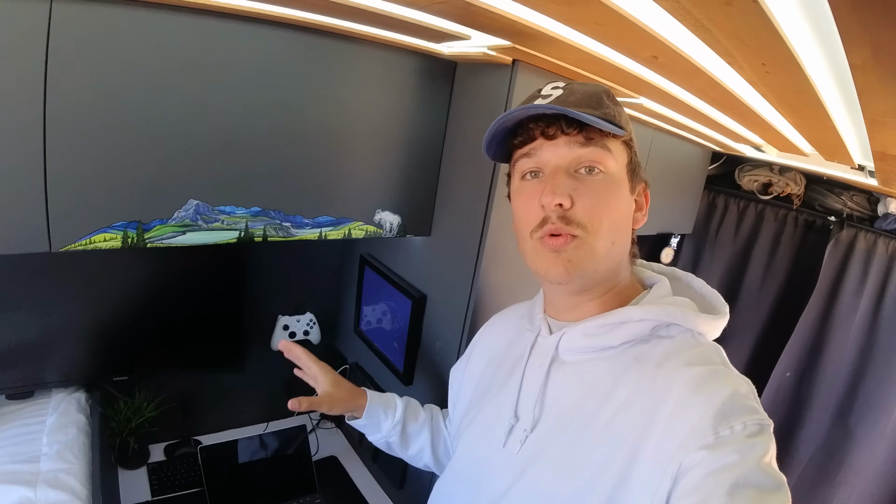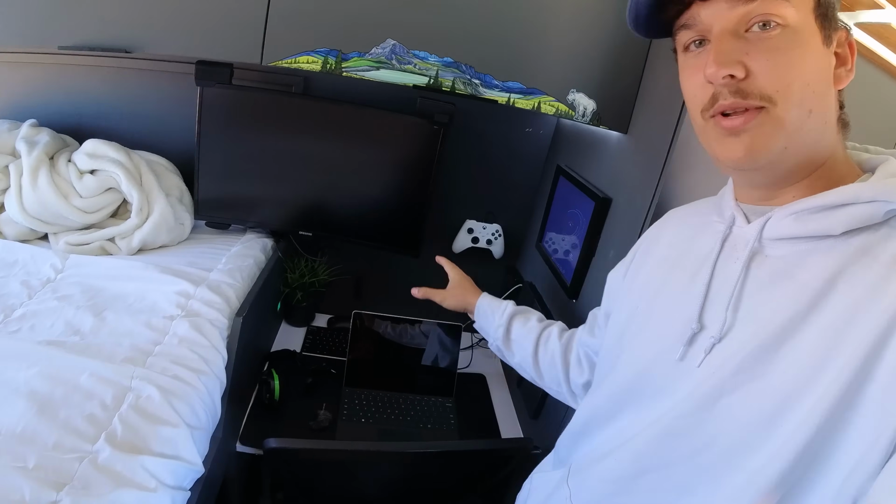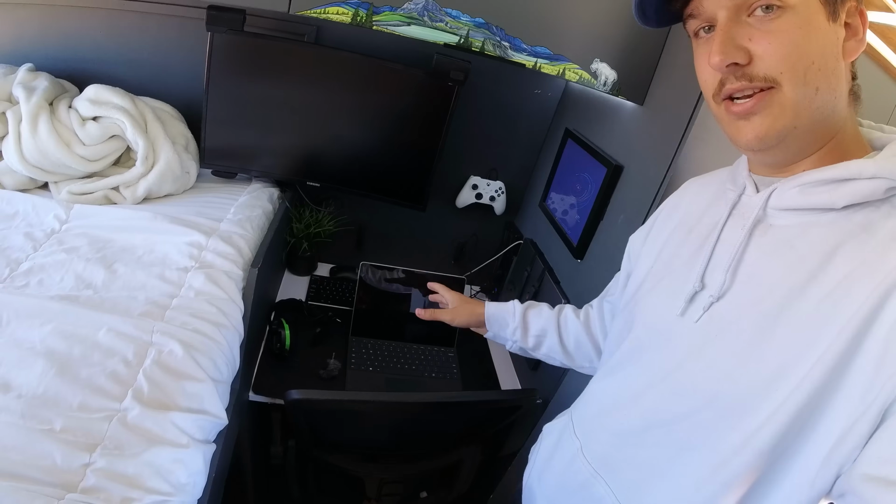And when I first moved into the van, this area was kind of my work area because I worked a full-time 9 to 5 from the back of my van. But it's slowly kind of transformed into my gaming area because I don't work my 9 to 5 anymore and I do this full time. So this is where I'll edit videos and where I'll play Xbox and where I'll watch movies and stuff like that. And sometimes I eat dinner here as well.